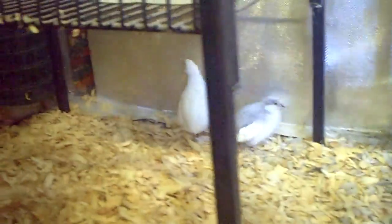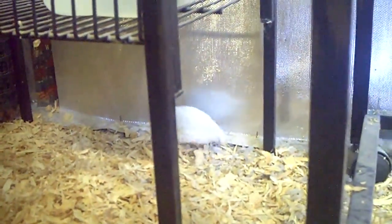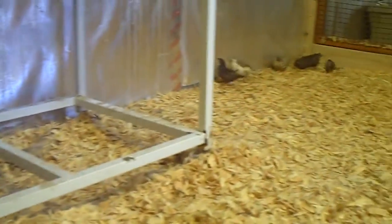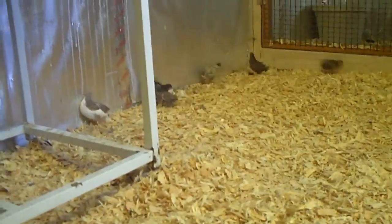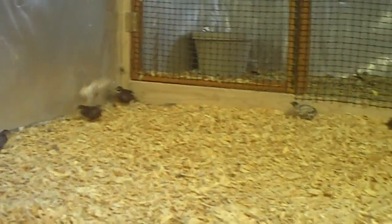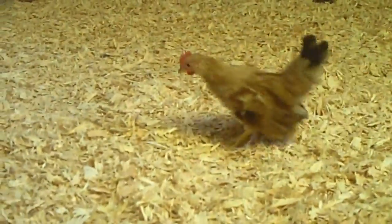And then here's my other pair. A little bit shy. They've been hiding back there. Oh, there's some seed on the ground. That's why. They're having fun. I thought they were being mean, but they're actually enjoying themselves. So is Gordy. Maybe what I'll do is take these guys out.